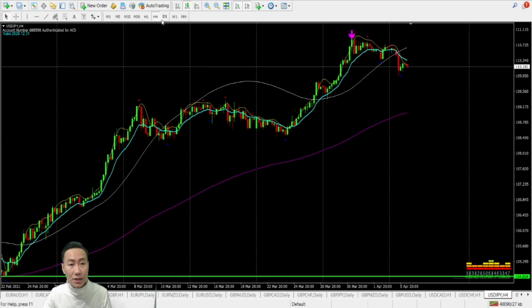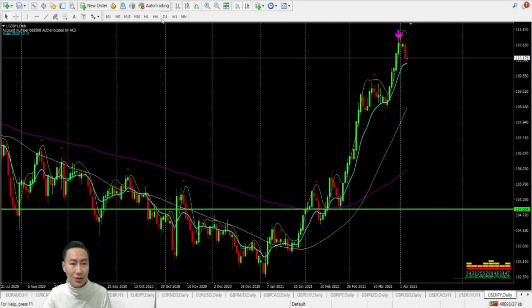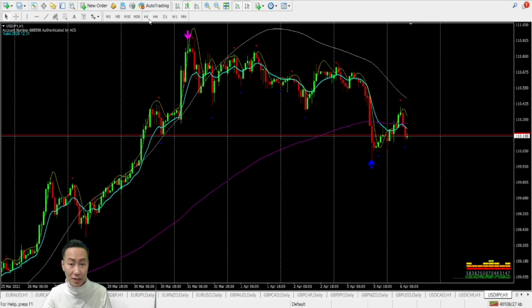Dollar yen, same thing as euro pound. I would like to wait for another resistance level, then I will start trading. So probably we can keep a lookout on euro pound and dollar yen. But just take note of dollar yen because it's still in the bull market and we are doing anti trend.